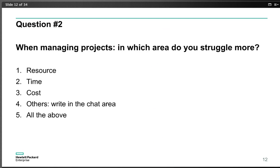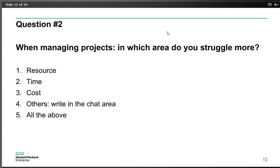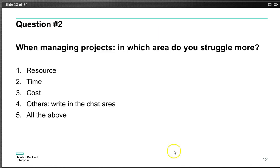Okay, so let's see the answers. Oh, actually, sorry about that. The answers here were yes or no, but let's do this. Oh, okay. So this was the incorrect poll. You see, these things sometimes happen. So let's just do this. Answer here in the chat area, right? What is your area of struggle? Okay, now we go. There you go. Thanks, Terry. Okay, I have now the poll correctly on the screen, so you should see it now.